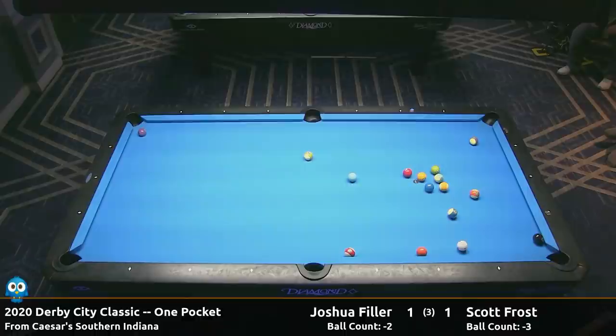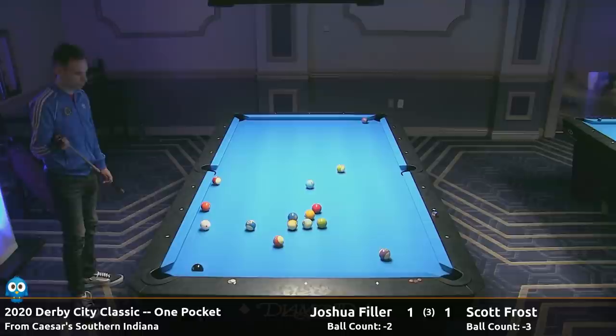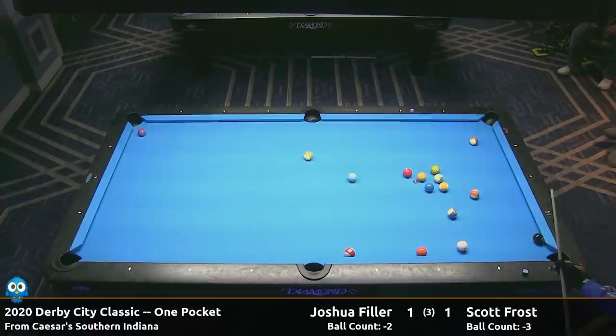Josh has got a 3 ball I think he can see. I'm not sure if he can do much with it. He can bank it over to his side towards the 8. Pretty touchy. Yeah, it's pretty steep too. Really didn't want to leave Scott much of a shot at all. Okay, he's looking at banking the 10 into the rail, into the back of that ball by near Scott's pocket.